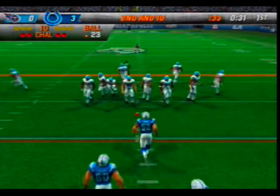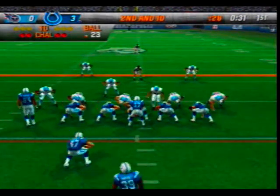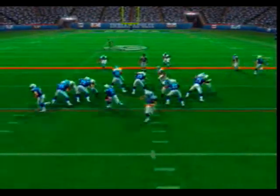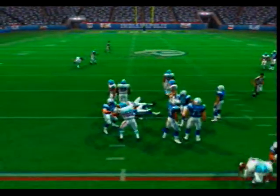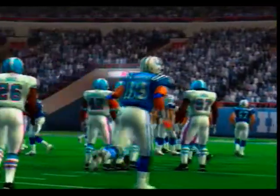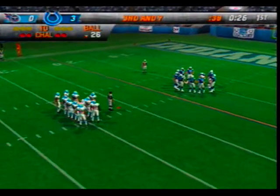Second and 10, ball on the 23-yard line. Play football! Number 17 sends a man in motion. Hand it off. Vilma is there on the stop at the 26-yard line. A tough running game will make your passing attack even more effective. And he picks up about four.